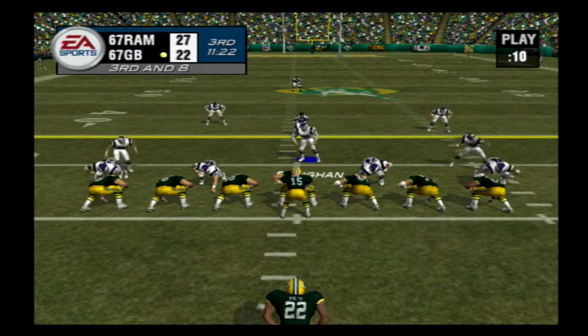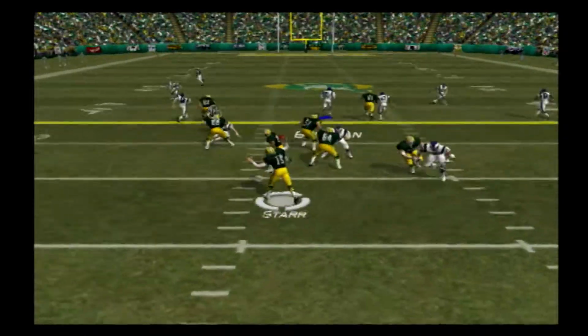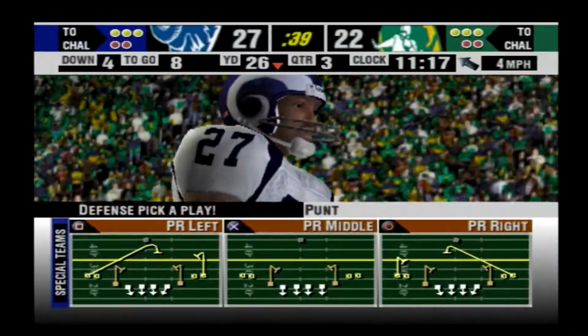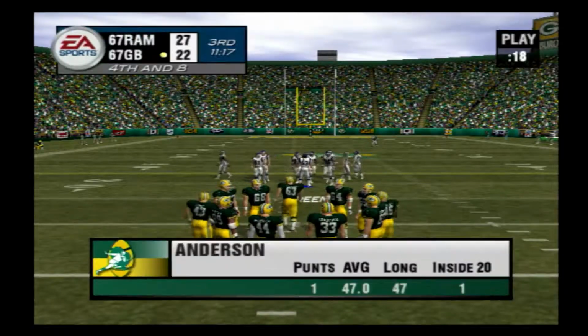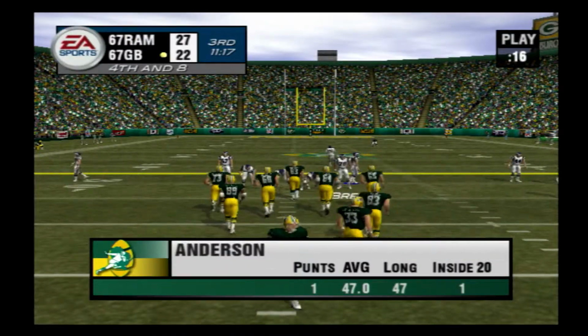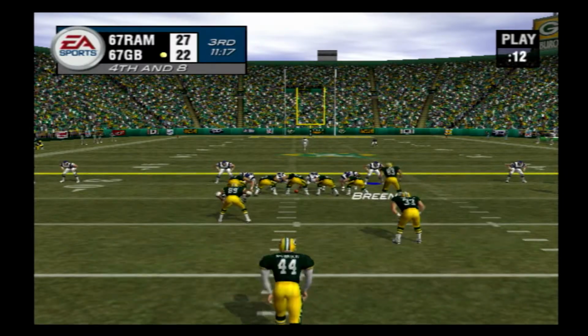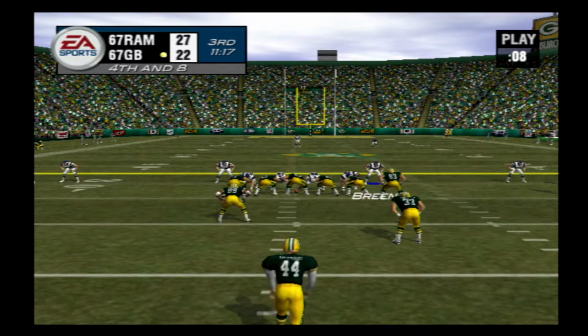Only one man in the backfield. Ball on the 26-yard line. Number 22 throws it. The pass is incomplete. Fourth down coming up after that incomplete pass. Receiver on the play. Offense couldn't get it done, and they'll line up to punt.